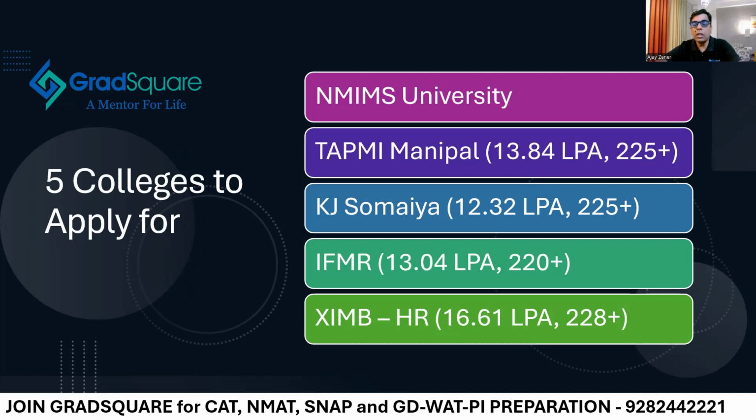Apart from these 3, the other big college under the NMAT is XIMB. But XIMB does not take the NMAT score for its flagship BM program. It takes the NMAT score for the HR program. But having said that, this HR program is a really, really good program. If you're really interested in HR, you should apply for this.